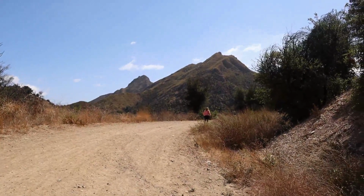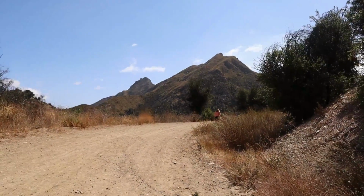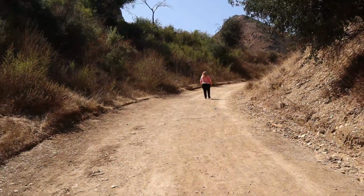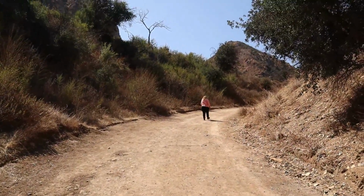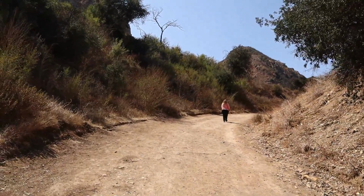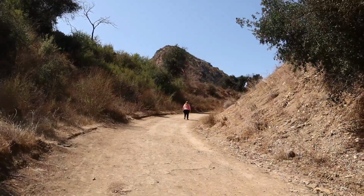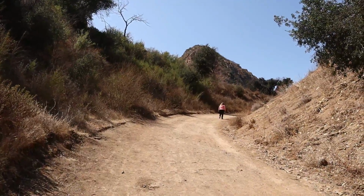My legs are burning. And she's just going. We're going to the MASH set, or location. MASH filming location is down the road here. And I feel like I'm having to walk all the way to Korea.